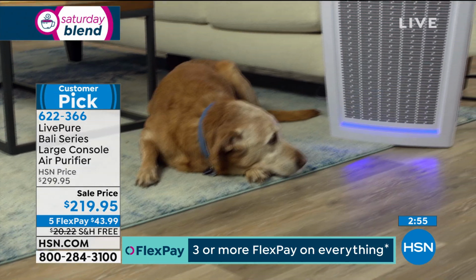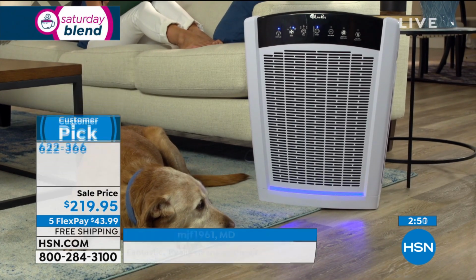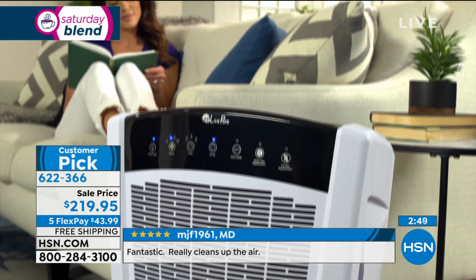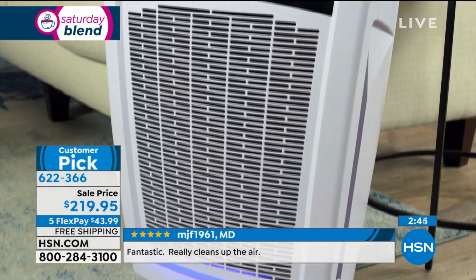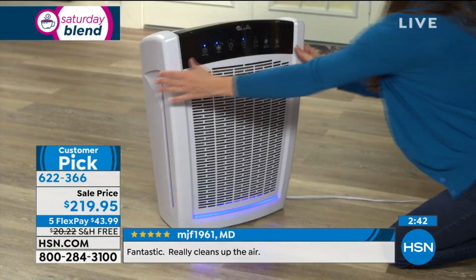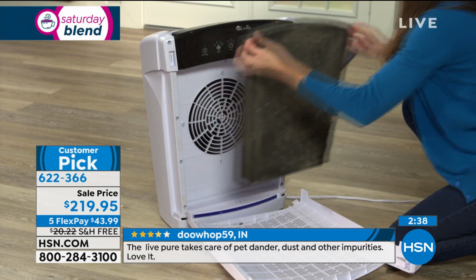There was one review I read where the lady said a neighbor had left behind 6 cats, and so she ended up inheriting them, and all of a sudden her house smelled like cats. So she got one of these, and she said, oh my gosh, I'm gonna get another one as soon as they go back on sale, because it almost instantly made her house smell fresh and clean again.